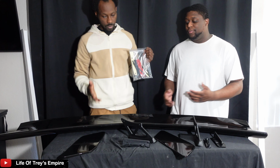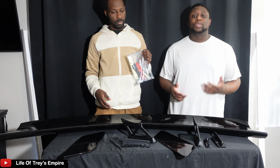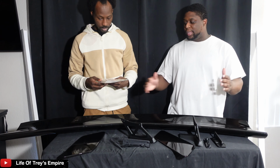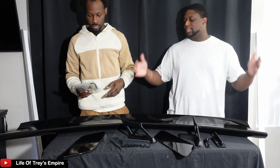So right now, you guys, we got everything laid out for the GT500. Pretty much we got to put this thing together, which is like the brackets, because this is the one that sits up. So we got to get everything situated, and we're going to show you guys the whole process on how to put this thing together. It does come with a little baggie. We took everything out so you guys can see it. Let's get straight to it.